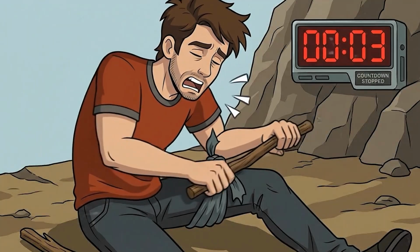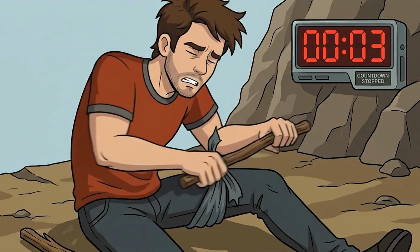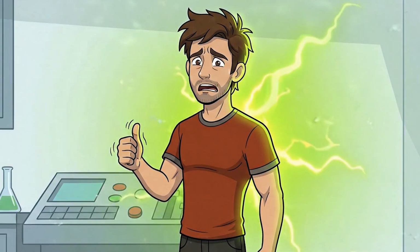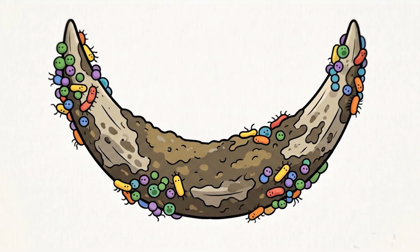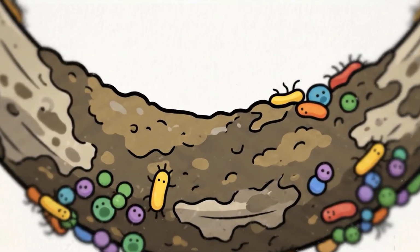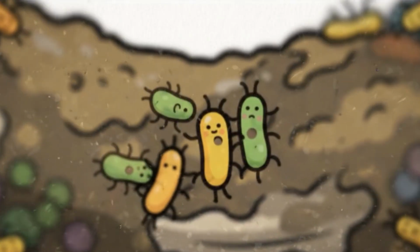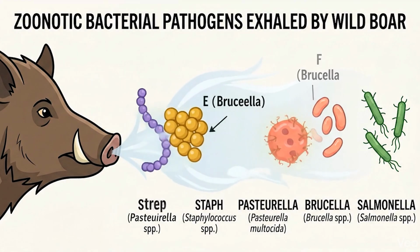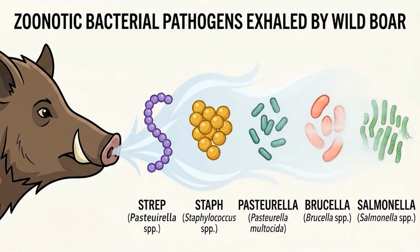Let's say Dave gets lucky. Someone ties off the leg, the bleeding stops. He survives the clock. Dave thinks the worst is over. Dave is, once again, wrong, because that tusk didn't arrive clean. It carried whatever was in the boar's mouth and whatever was in the dirt. A boar's mouth is a crowded place. Strep, staph, pasteurella, a whole roster of bacteria that love open flesh.